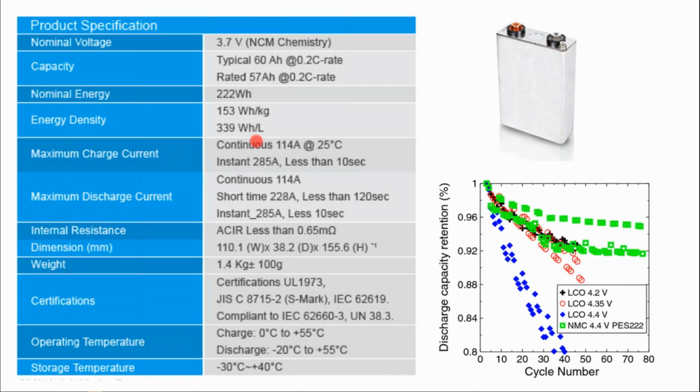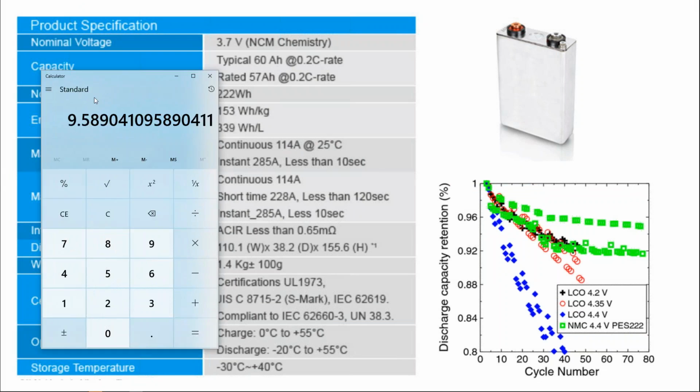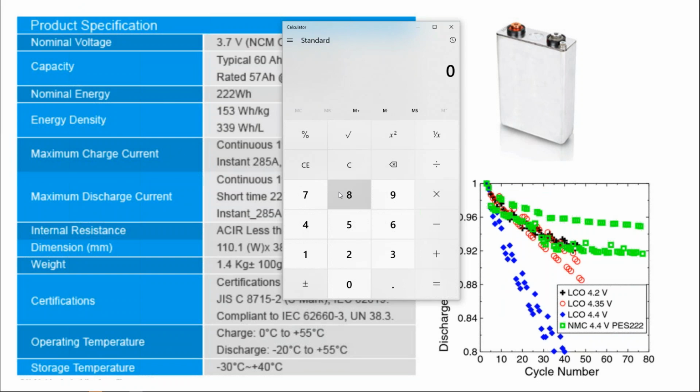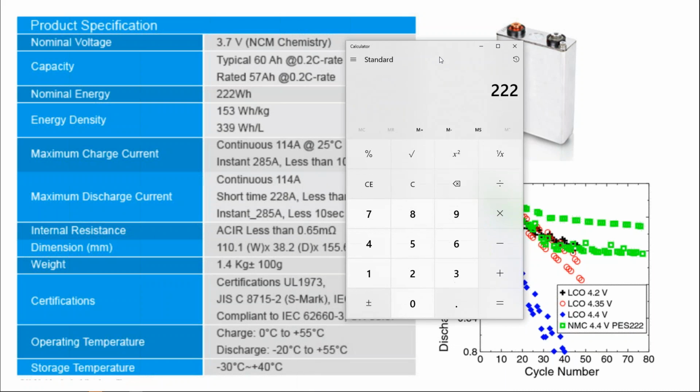And here's why. We see their continuous discharge current or charge current is 114 amps. And for a very short time, less than 10 seconds, they can surge up to 285 amps. And less than 2 minutes, they can surge up to 228 amps. But a volt times an amp is a watt, and they're saying their battery has 222 watt hours to it. And so if it has 222 watt hours, and it's at 3.7 volts, we can discharge it at 114 amps.